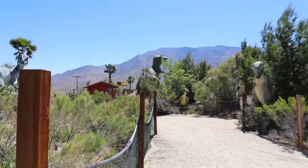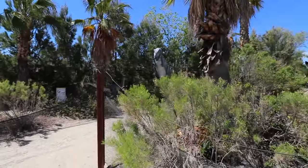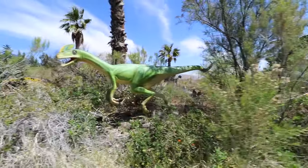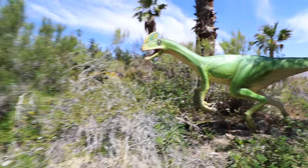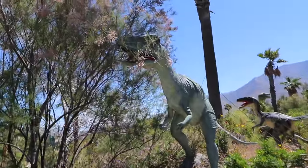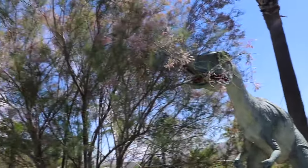Behind Claude Bell's original dinosaurs now are these weird dinosaur gardens. It's a lot like Dinosaur World in Florida, only these dinos all tend to look a little more store-bought, a little less homegrown. This one here looks like they took it straight from Steven Spielberg's prop warehouse. Hey, isn't this guy supposed to be a carnivore? What's he doing eating that tree? He's cheating on his diet.